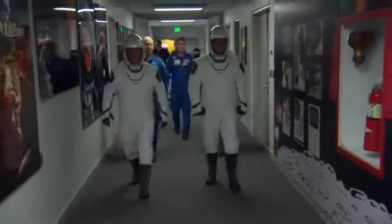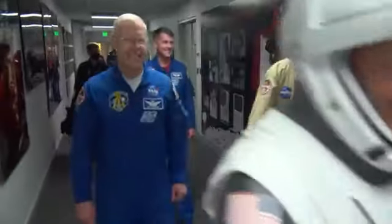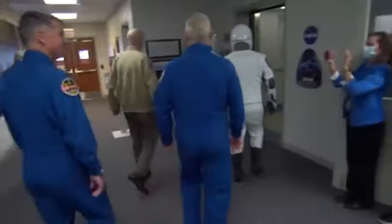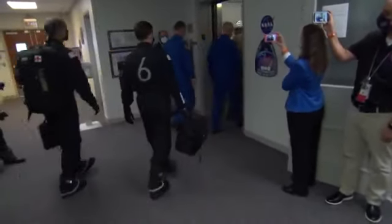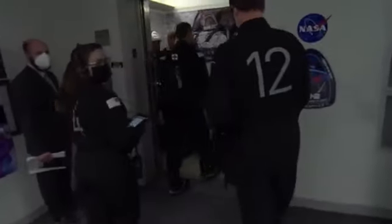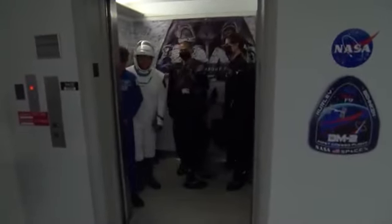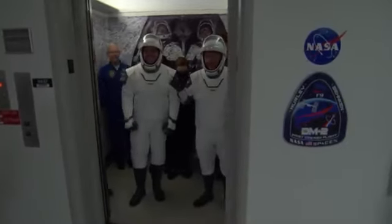And we are looking at a live picture now of Bob Behnken and Doug Hurley walking down that hallway in the astronaut crew quarters. We just saw Doug wave at the screen, and they're just turning the corner, getting inside that elevator. You can't see it from here, but there is a banner hanging on the wall of the elevator with the signatures of all the people who worked on this mission. It was really important for them to hang that up so Bob and Doug could see it.